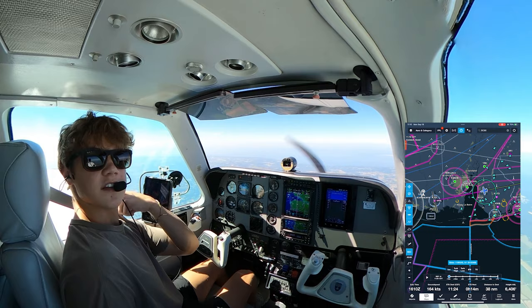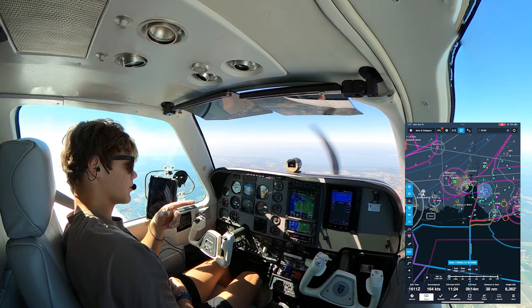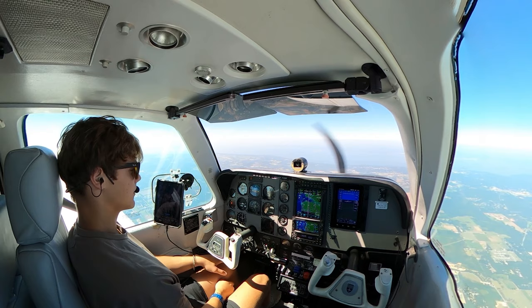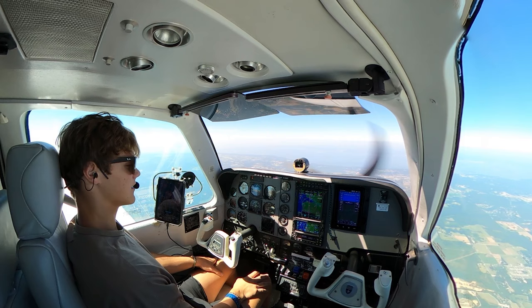Alright, we just got our descent clearance, going down to 4,000 feet. We ran the descent checklists, they are complete. Once we were up in cruise, we pulled the power way back, so we were only burning about 10.5 gallons an hour. We're going kind of slow though, about 140 knots, but I'm building time, so might as well.